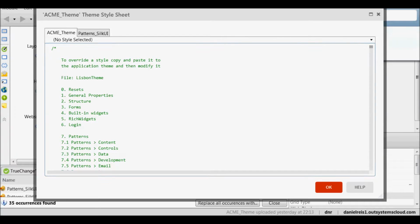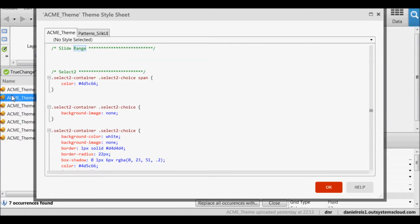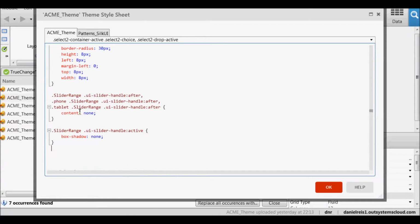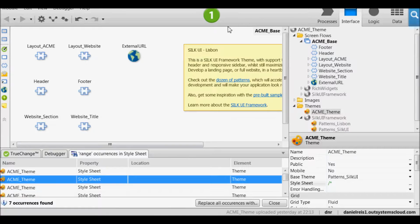So what I already have done here is I already have a space here for my custom the range slide CSS. So I'm just going to copy paste, and I have here a few rules applied by the developer, and I'm going to publish these rules from this pattern.